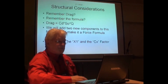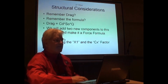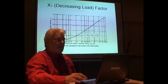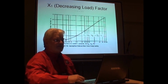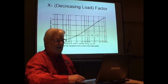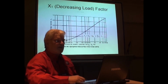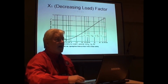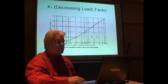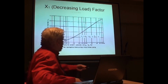Introducing Mr. X1 and the CX factor. They're the two new components that we add to the drag formula to make this an opening shock math model. The first factor, X1, is a decreasing load factor, and this was the most enlightening thing that I ran into in studying this kind of thing. This chart is from the Knacke Recovery System Design Guide, and it is a chart which makes figuring the X1, or decreasing load factor, easy.